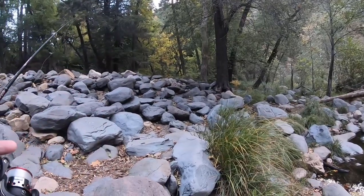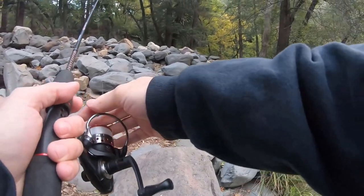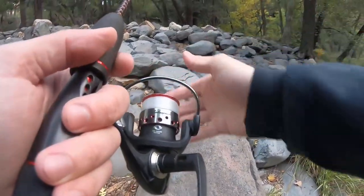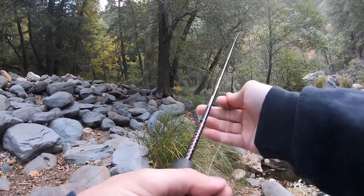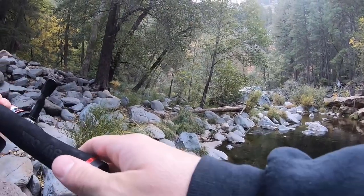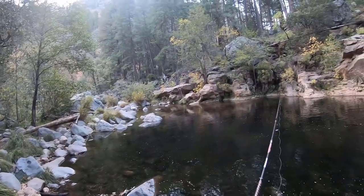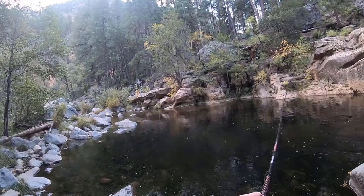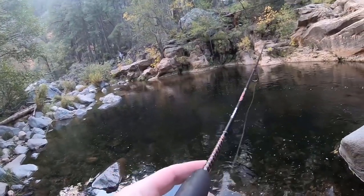So I'm just gonna kind of place it here. Give it some line. Yep. If I just throw it, I wonder what will happen here. Just didn't go very far. See, I can kind of skip it along the water, which would be fine, but I got to get it in the right spot.